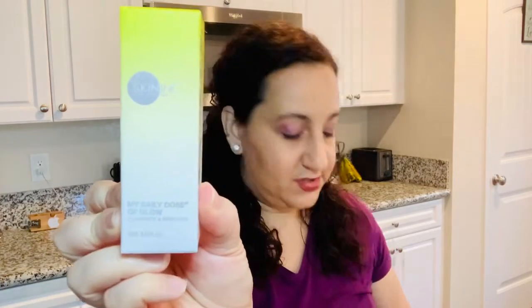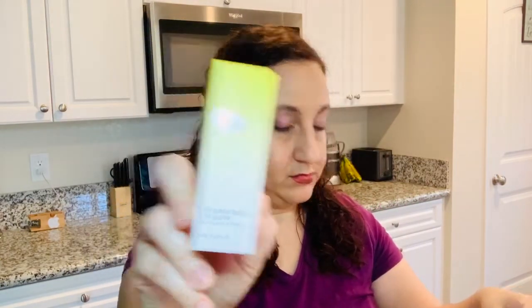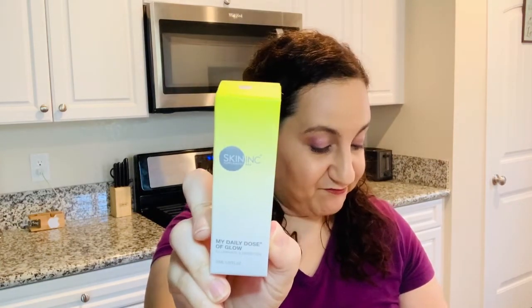All right, and then the last thing we have here is from Skin Inc. So that's what this is. Let me see if I can find this here. Okay, so this one, this is $65. And this is the full size of it.